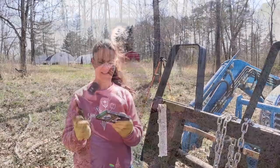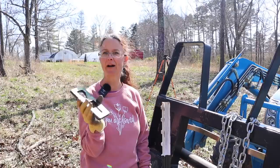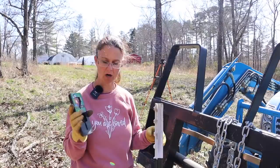This is a gadget we're going to use. It's just a piece of metal, costs about $20. We got this from MFA. I'm sure that you can find it at your local agriculture farm store. It is super easy to use.